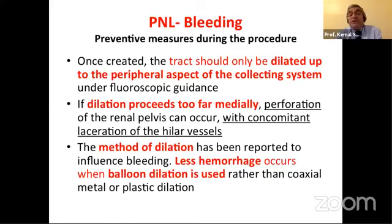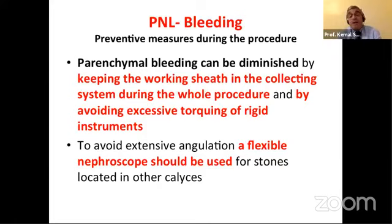On the other hand, we have some preventive measures. Here you see, once created, the tract should only be dilated up to the peripheral aspect of the collecting system, not going further ahead, as was shown to us during the complications tips and tricks. If dilation proceeds too far medially, perforation of the renal pelvis can occur with concomitant laceration of the hilar vessels. The method of dilation has been reported to influence bleeding, and less hemorrhage has been found when balloon dilation is used. Parenchymal bleeding can be diminished by keeping the working sheath in the collecting system during the whole procedure, and by avoiding excessive torquing of the rigid instruments, so as not to increase the extent of bleeding.